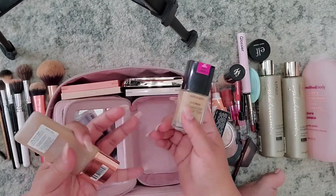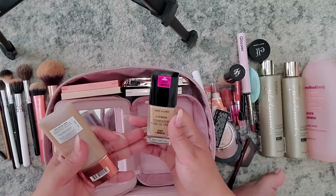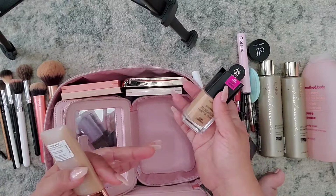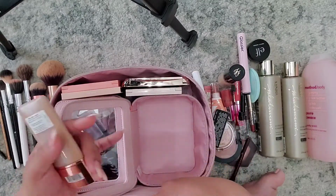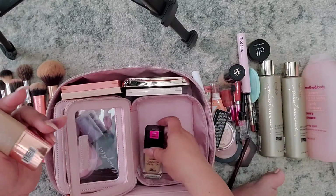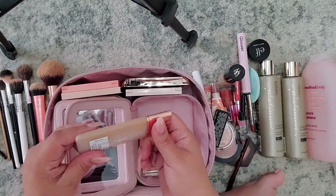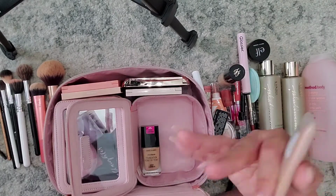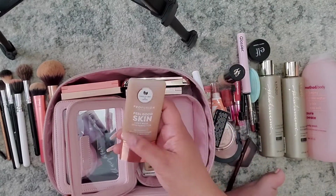So even though in the middle of summer it doesn't last forever on me, I do like how it fades away. It doesn't look patchy or gross or ugly. It just kind of fades away without any kind of ugliness to it, I guess. I don't know how to explain it. But it just wears very, very nicely, even if it wears away.